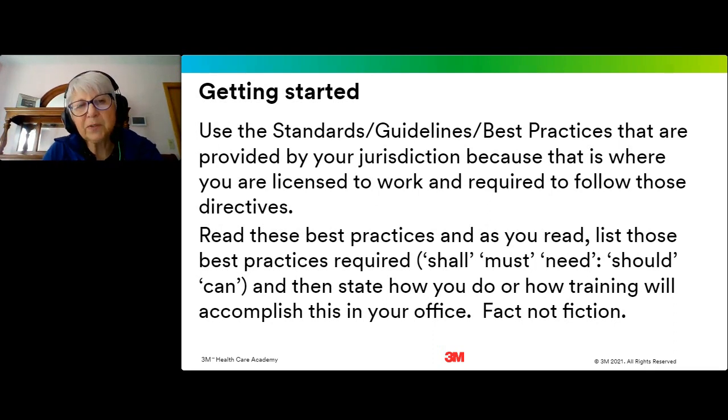So by using those standards, you have to read them, and list your best practices required. And what is the language that they're using? Are they saying shall? Are they using the words must, need, should? Should usually means you should, but it doesn't mean shall. It doesn't mean you absolutely have to do that, or can, or may. What is the language that's being used? Usually it's in your document, but you need to understand what those actually mean.